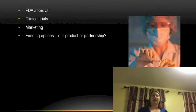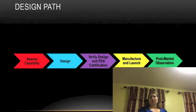And once we get all that passed, we're going to have to market these products, which we've never done before. But I think it'll be very exciting. And we'll have to look at several funding options. So I want to go over the design path of what we need to do to accomplish this.